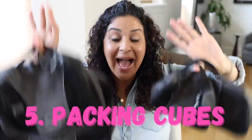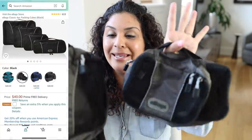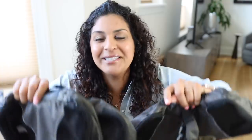Number five, we have packing cubes. And you guys, I'm gonna have to say, these are my tried and true, trusty little packing cubes. I have had these for over 5 years. I literally discovered packing cubes my first year of being a flight attendant. A bunch of my friends had packing cubes, and I was kind of lazy, like, I don't really wanna use packing cubes. But they are amazing, they really are.